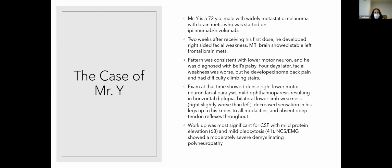Exam at that time showed a really dense right lower motor neuron facial palsy and some mild ophthalmoparesis resulting in horizontal diplopia. His bilateral lower extremities were weak, the right slightly worse than the left. He had decreased sensation in his legs up to his knees in all modalities, and absent deep tendon reflexes throughout. We did an LP to see if there was leptomeningeal disease, and he had some mild protein elevation, 68, and some mild pleocytosis, 41.